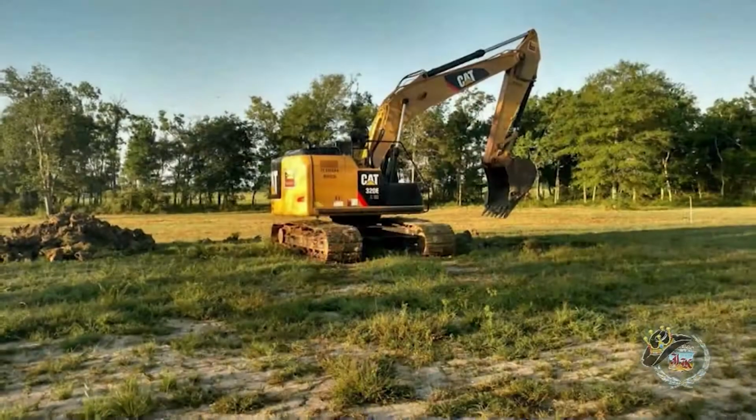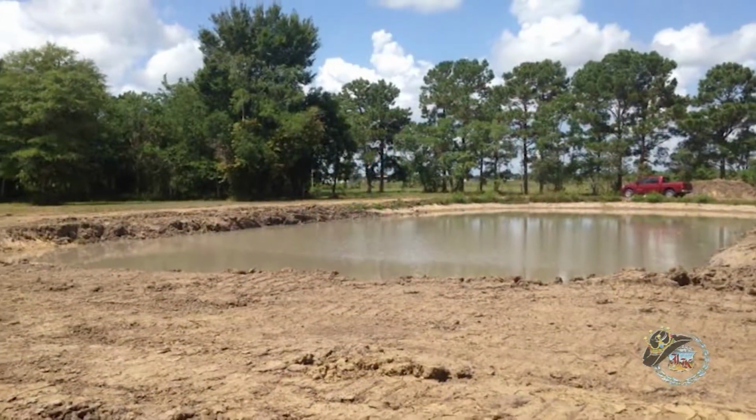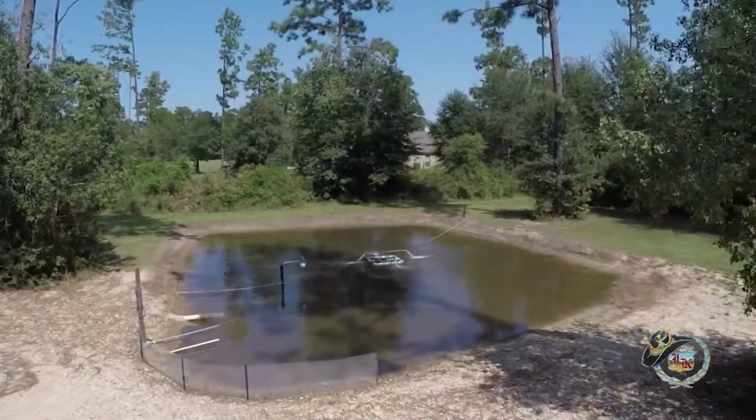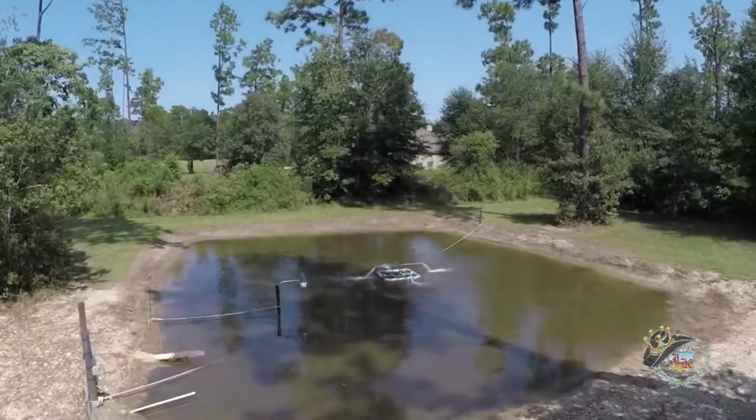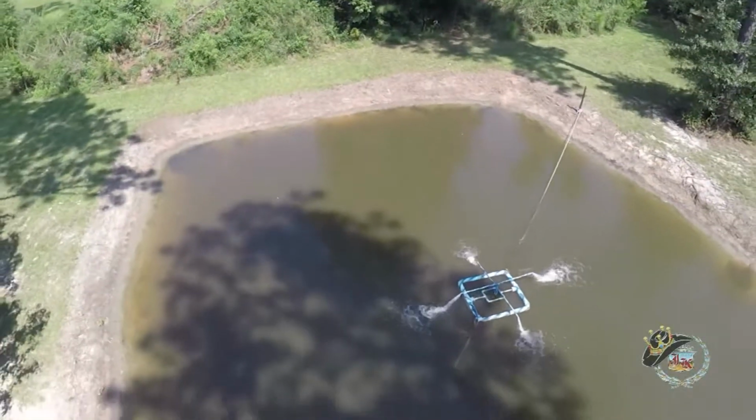Generally takes a few days to dig the pond. Once the pond is dug, it's going to vary on how quickly it fills up with water. Some people will have water wells that can assist in filling the pond faster. Others will let nature fill the pond themselves. And so once the pond has a sufficient amount of water, we can go ahead and stock it.